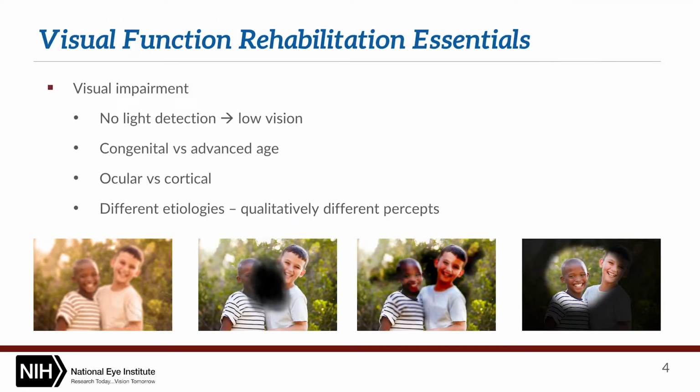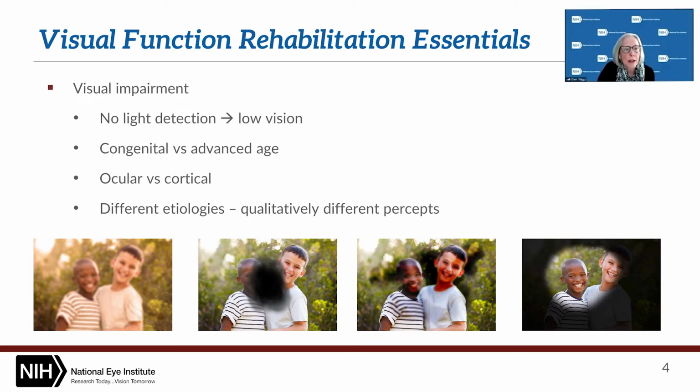Slide. Visual Function Rehabilitation Essentials. Now, who the rehabilitation is for is also an important consideration. So the term visual impairment covers a wide range of vision loss. So from complete absence of light perception to someone who has some residual vision, but the lost vision is not correctable. And importantly, it interferes with daily activities. We refer to this as low vision.